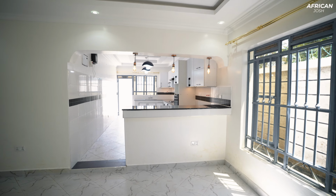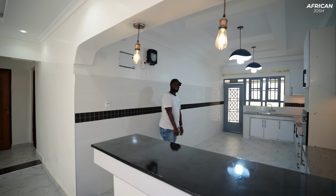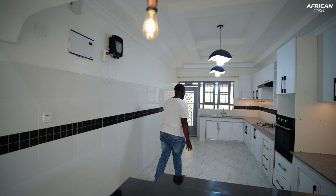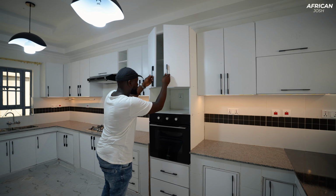Especially if your mama is cooking over there. And my old lady is cooking some dinner for me here. So guys, as you can see, this is a spacious space. Anybody who likes to cook will enjoy this, because it has a variety of cabinets, very many cabinets, as you can see, different kinds.